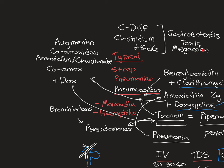Now, often C. diff infections don't lead to toxic megacolon. They just lead to a horrible gastroenteritis normally. But it's still a horrible gastroenteritis that really can knock people down and can take weeks for them to get back to normal. And that's a side effect that Augmentin is kind of famous for causing. Most C. diff cases that occur in the UK are traceable to Augmentin.